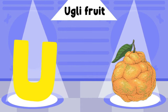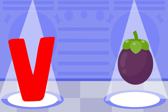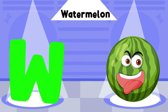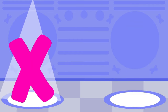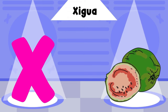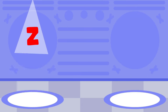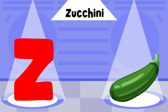U for ugly fruit. V for violet fruit. W for watermelon. X for zebra. Y for yellow passion fruit. Z for zucchini.